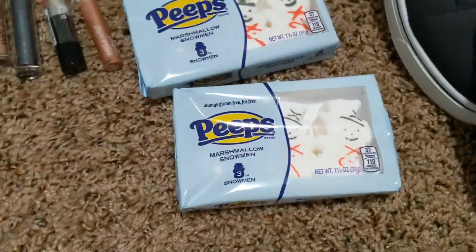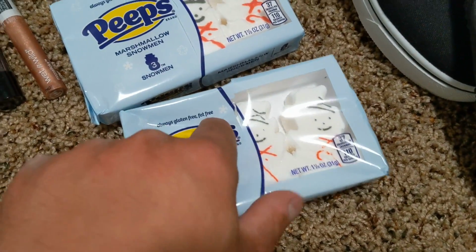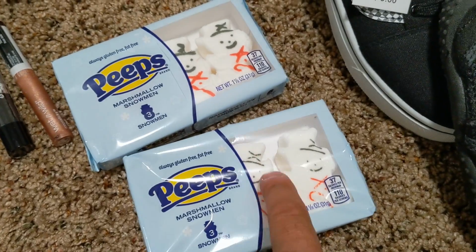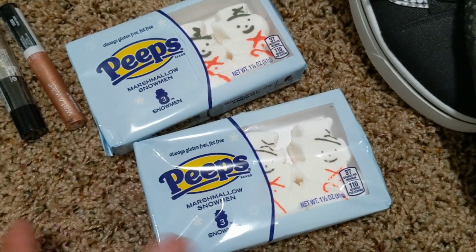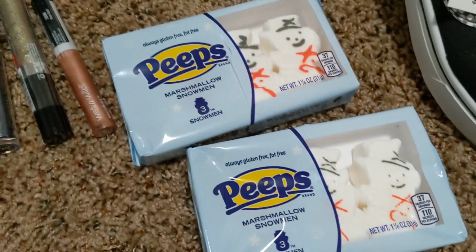And then we have these Peeps, but I noticed when I was taking them out of the box, they're ripped. Both bags are busted open. So I don't think I'm going to be eating these. They were in the dumpster, but if they were sealed, no problem. They're open, so I don't know what's wrong with them.